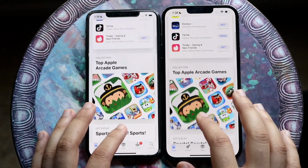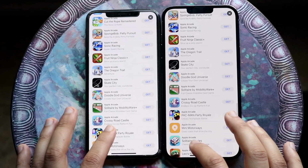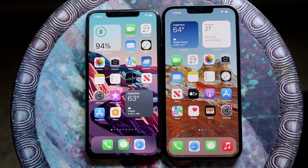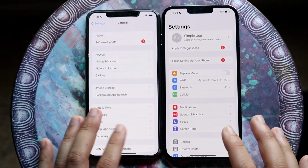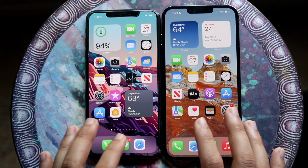Now that's not an everyday thing. It's probably a little bit different now. Loading into here, definitely a little bit faster on the 13 Pro Max for sure. Clicking on an app, pretty much the same thing. Let's go and hop out of here. Let's get into their settings. 3, 2, 1. And even on a small app like that, I think you did see a pretty big difference. I mean, maybe the 13 Pro Max was a little bit faster there too.